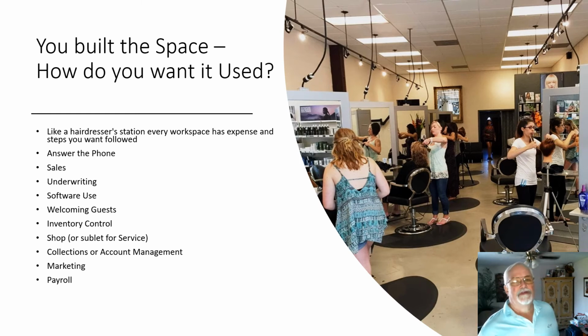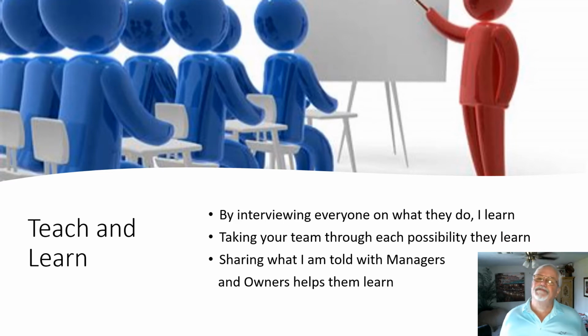Lots of steps are going to have to be taken and can be walked through, and we can do them in individual pieces or we can do it all together. There's a lot of ways that we can train and create procedures at the same time. So the steps that we'll take in creating the procedures are actually a big part of the training process.